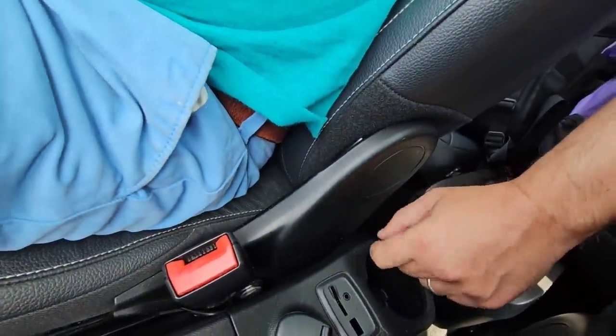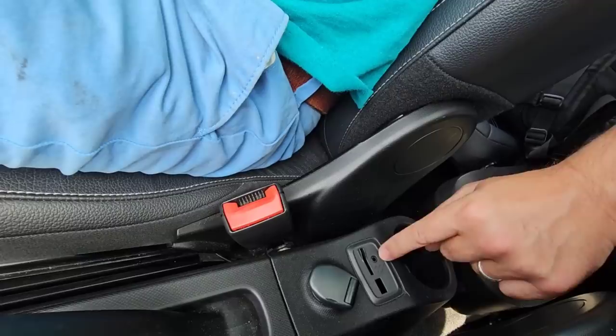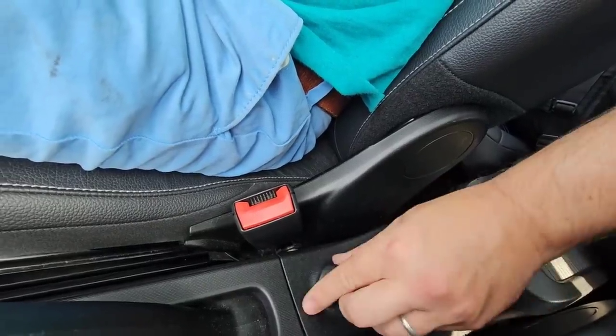Cup holders, two of there. Another one here in the back. There's more in the back. We'll get to that in a moment. USB point. Oh, it's like a memory card slot. Headphone socket. Your 12 volt power outlet.